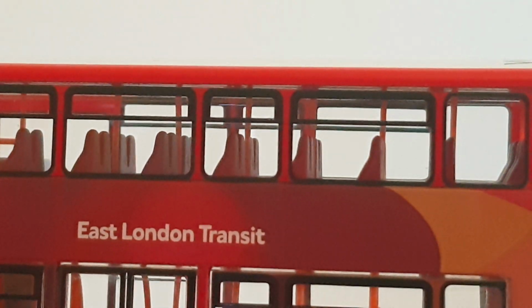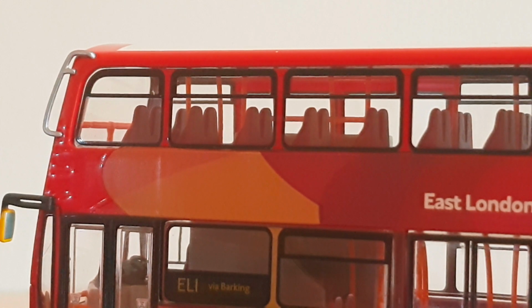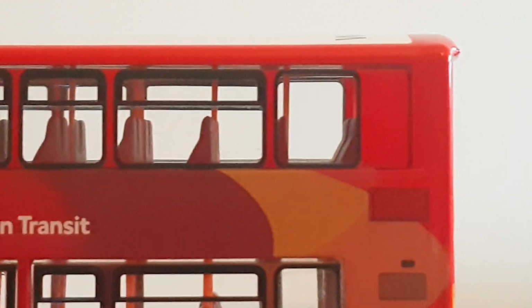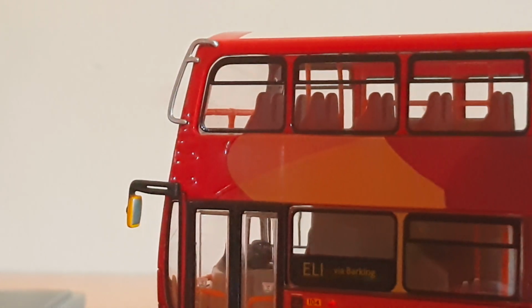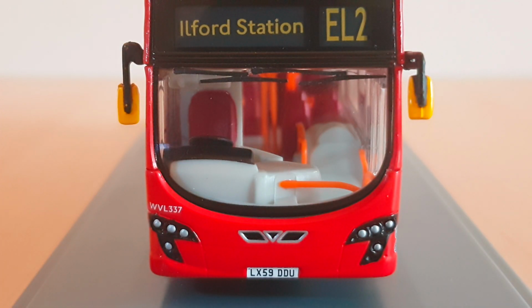And the final point is they still haven't corrected the upper deck seats. I'm not having a go at the manufacturer. These are being done at a certain price. I got these for 30 quid each, and I'm very happy. But I'm just giving these as pointers to people who are purchasing them. It is a fact, unfortunately, that these models do have some incorrect features. But past all the negatives, we're going to take a look at the really realistic features of the model.